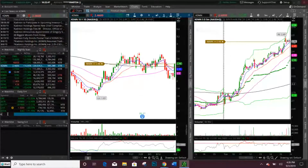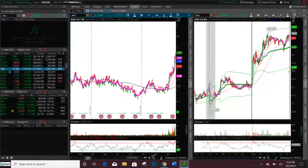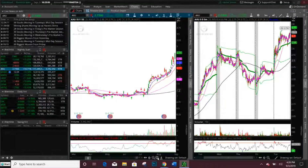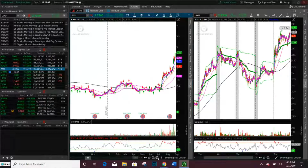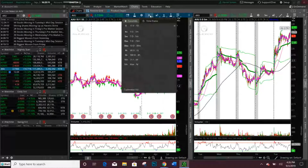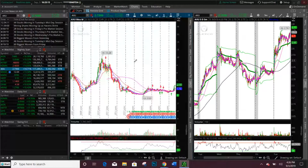This is KDMN. Let's take a look at AXU. Okay, so this is also holding its highs on the day. It's been in an uptrend, so it's been a little overbought. It is overextended from moving average lines. You can't short it. You don't see any resistance on this chart, so let's look at the weekly.